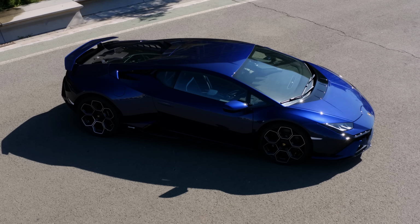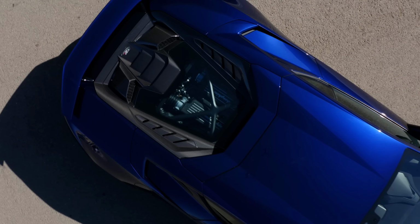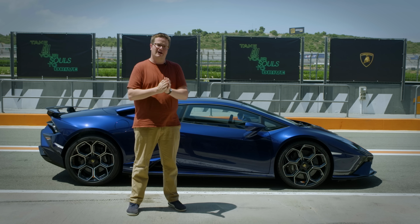So it's supposed to mix a little bit of both cars' flavour, you know, some of the specialness and the rawness of the STO with more of an everyday use type flavour. So we're going to drive it on the road, on the track, and hopefully learn a bit more about it.